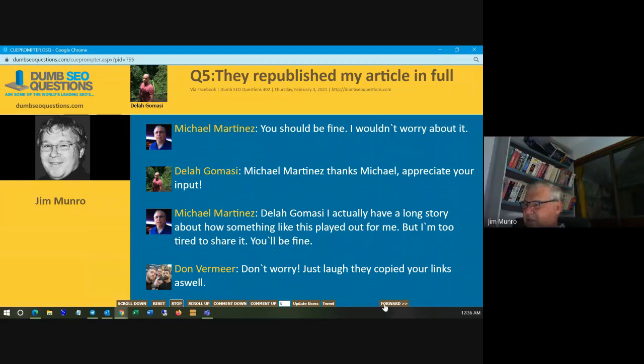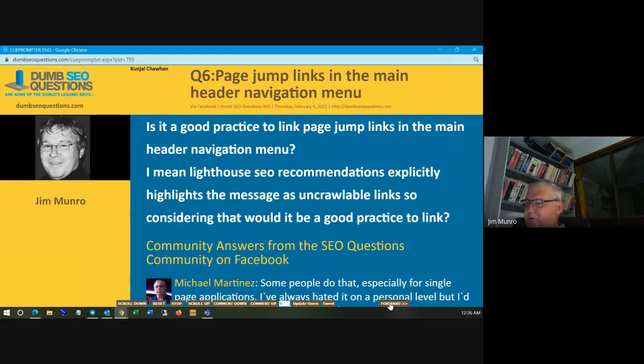Yeah. All right. So let's go to number six in the run list. We're halfway through. Kunjul Chorwin asked the question titled Page Jump Links in the Main Header Navigation Menu. Kunjul said, is it a good practice to link page jump links in the main header navigation menu? I mean, Lighthouse SEO recommendations explicitly highlight the message as uncrawlable links. So considering that, would it be a good practice to link?